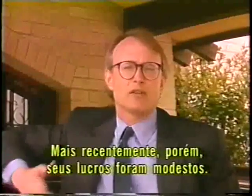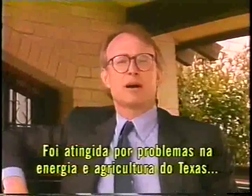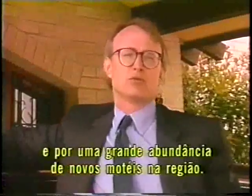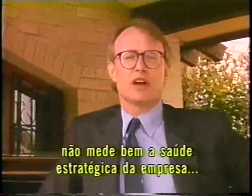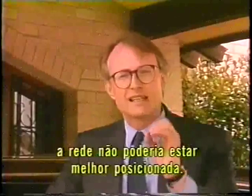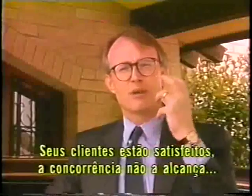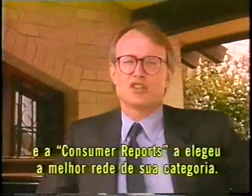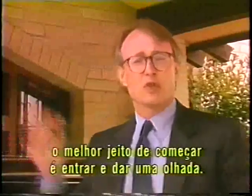In recent years, however, La Quinta's profits have been modest. It's been hit by the Texas energy recession, by problems in the agricultural sector, and by a dramatic overbuilding of motel rooms in this region. But short-term profitability is not a good measure of the strategic health of a company, and La Quinta provides an excellent example. From a strategic point of view, La Quinta could not be in a stronger position. Their customers are satisfied, their competitors can't match them, and Consumer Reports recently evaluated them as the leading lodging chain in their category. Now, to understand La Quinta's strategy, I think the best place to start is just to go take a look.